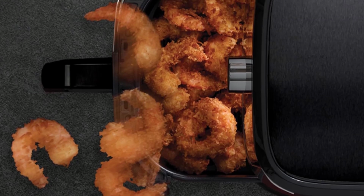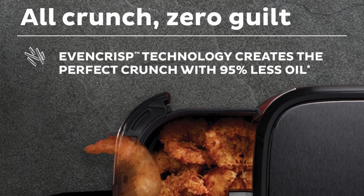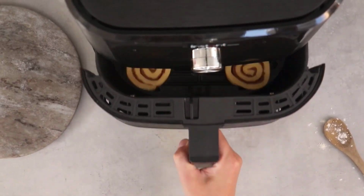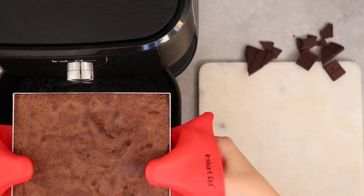The Instant Brands Connect app provides tons of recipes to inspire your cooking. This 6-quart air fryer is perfect for quick meals, side dishes, appetizers, and family servings. Add this kitchen must-have to your countertop and make cooking easier and more delicious.